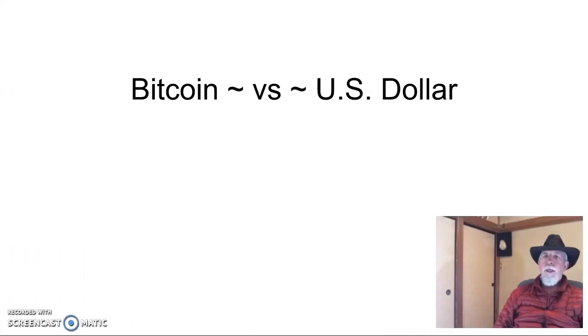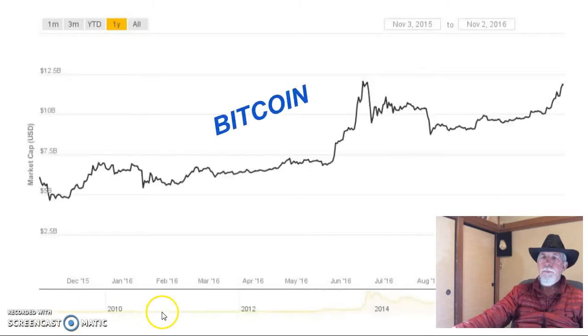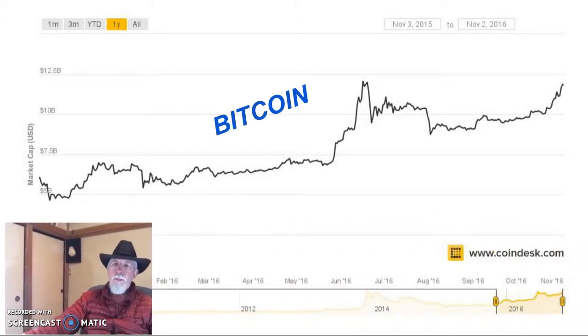All right, let's take a quick look at Bitcoin versus the US dollar. Okay, let's take a look at this chart. You'll be able to see Bitcoin has been moving up steadily. It peaked over here. It's been moving up steadily ever since.